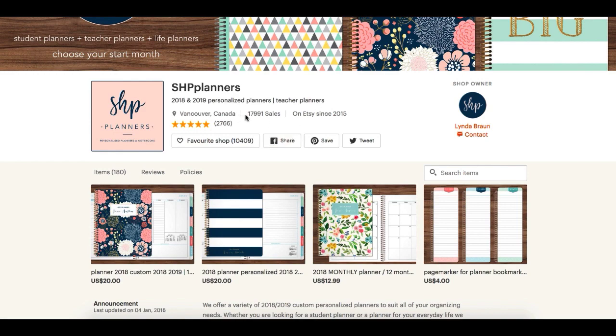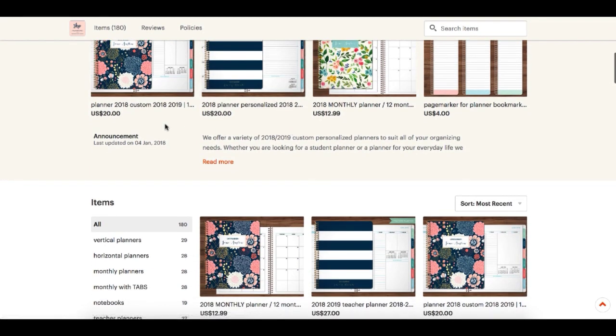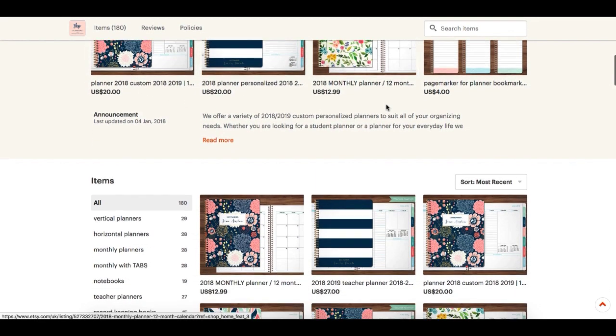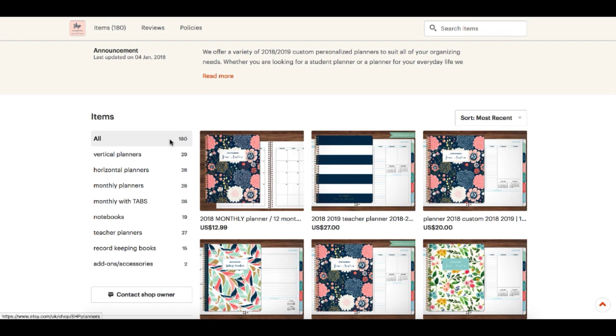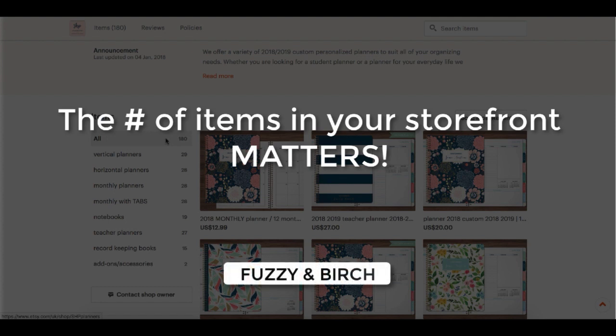Here we've got a planner seller that's making almost 18,000 sales. And once again, the image is larger. The titles are pretty varied. And we've got 180 items here. So it seems clear that there's a pattern in terms of why she's not getting sales versus other people who are. The number one most obvious pattern is number of items.